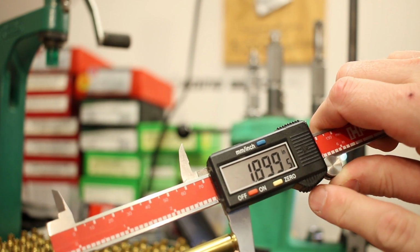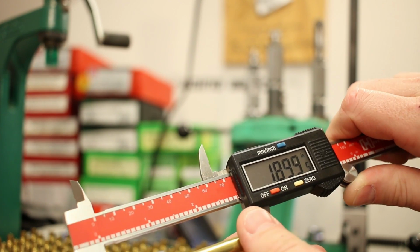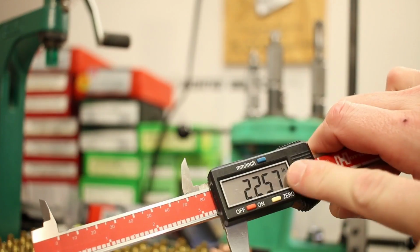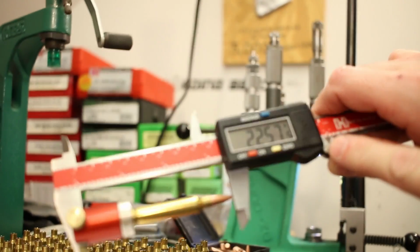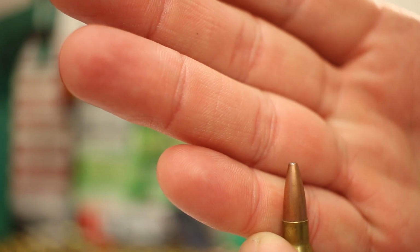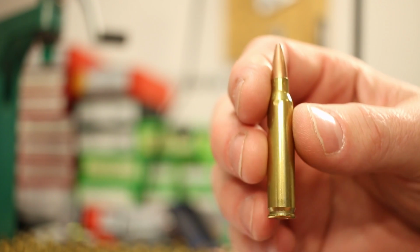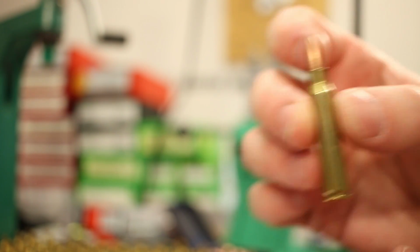Pretty close, 1.899. Maybe if we wiggle it a little bit, we can get a 1.900. Close enough. And the overall length on this guy is 2.257, so 2.5 thousandths short of our 2.260 target. These bullets are soft points, but they're reasonably consistent. Generally get overall length numbers within just 2, 3, 4 thousandths of one another. So that's what she looks like. Looking like a butt kicker to me.